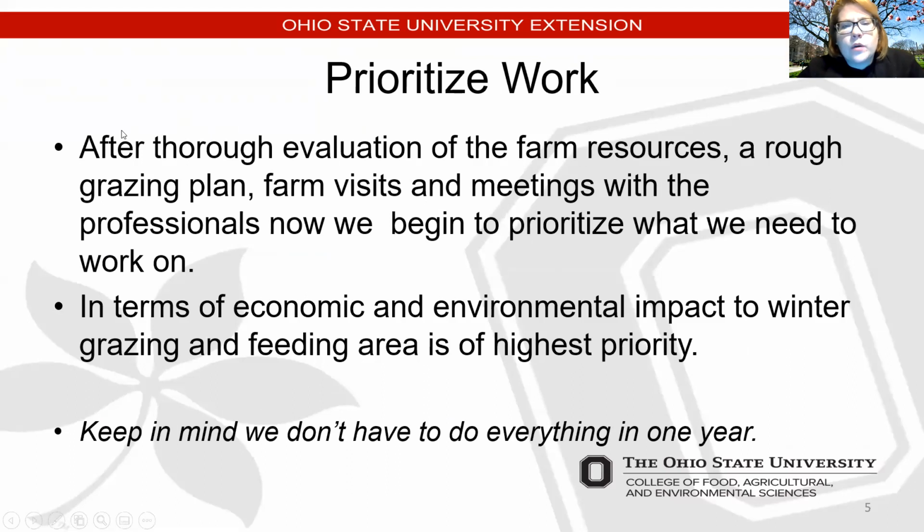So the next thing we want to do is prioritize our work. After we have thoroughly evaluated all of the resources that you have, we have a rough grazing plan. We've had farm visits and meetings with the professionals that we have listed. You can now begin to prioritize what you need to work on. What are the weaknesses of your operation? What are your strengths? If we are aware of both of those, we know what we need to work on and what we have been successful with.